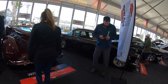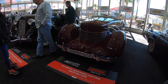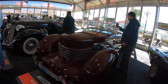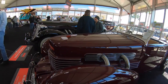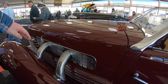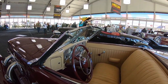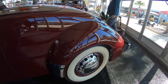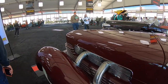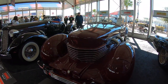Oh yeah, the pop-up headlights. That's fascinating on the exhaust. Wow. A little bit before its time, almost. What? Yeah, look at that. That's fascinating. Wow. That's cool. Firestone white walls. That's pretty fascinating. Cool. Very, very cool.